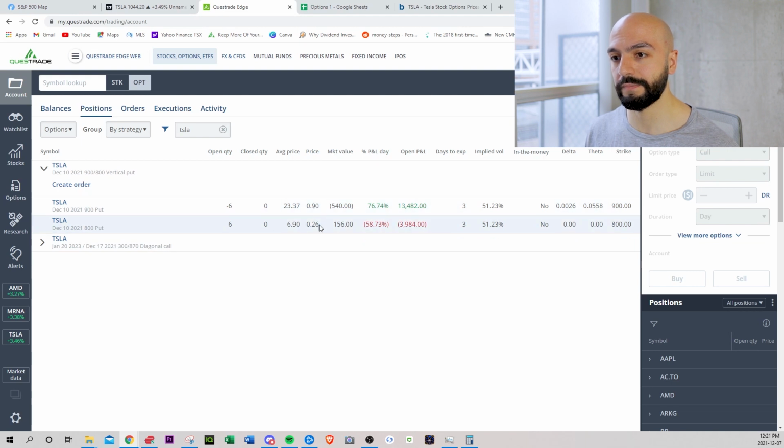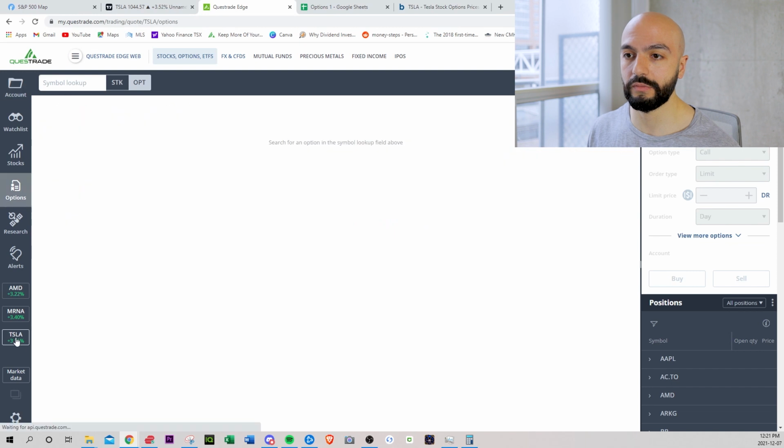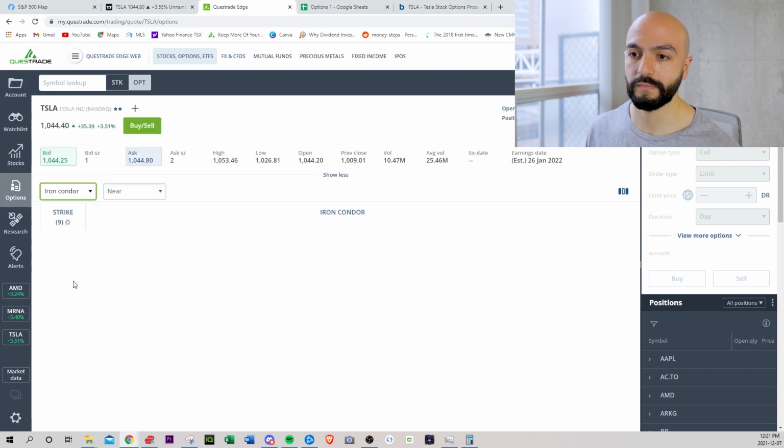Why didn't it get filled? Open a new Iron Condor. And I'll show you, I'm only going to be using $30,000 of that buying power. So let's go Tesla. Let's go Iron Condor.